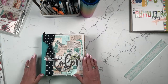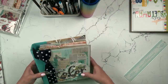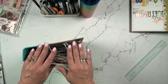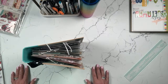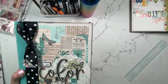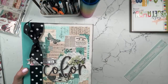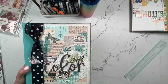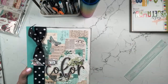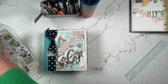All right. This is the Live Life in Color mini book project kit. It is loaded. It is huge. I think I counted today there's 42 pages, with room for loads and loads of photos. So this project kit uses the Simple Vintage Essentials Color Palette Collection. I love what Simple Stories did with this collection because it is like all of the colors of the rainbow. And the way that they organized it is by color palette.